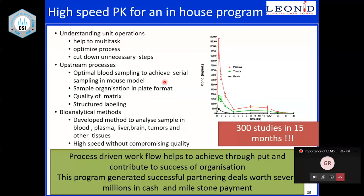Then the sample automation is great. That's what I just explained. And bioanalytical method, you develop all these, and you have different matrices there. Blood is there, plasma is there, then the various tissues are there: liver, brain, tumor. So how to process them? All these things you will have to first pre-optimize. Then the workflow will become very simple. It will be a process-driven workflow which will help you to do the high-throughput screening.